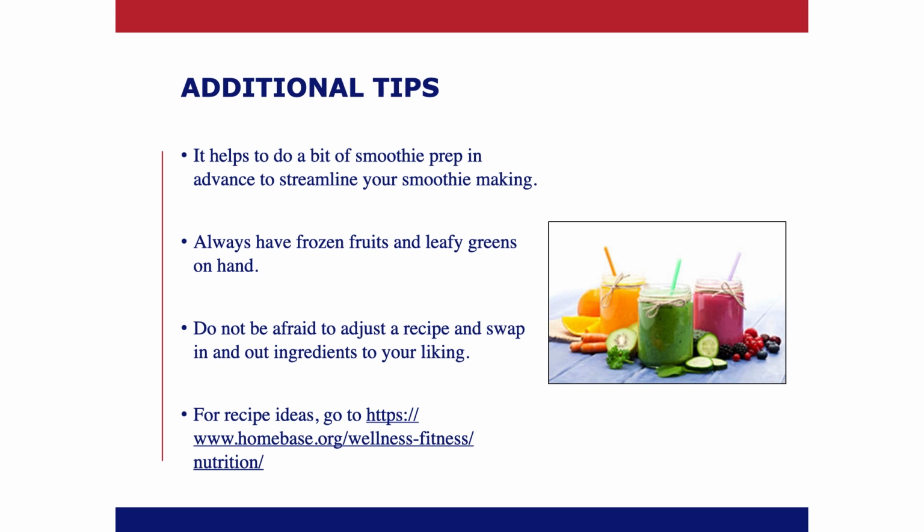For recipe ideas, go to homebase.org/wellnessfitness/nutrition. Then scroll down to the smoothie tab. We have a list of recipes for smoothies that are really delicious.